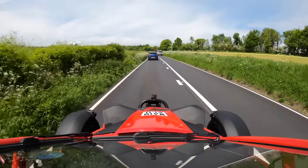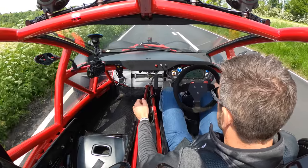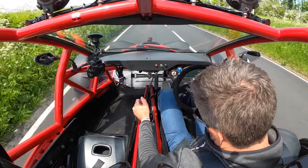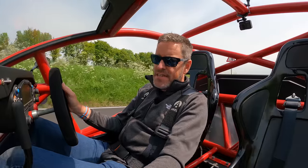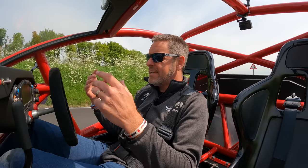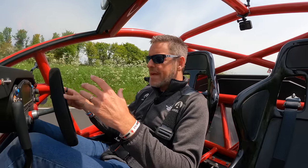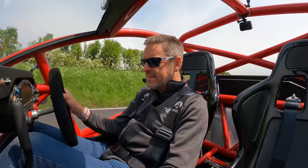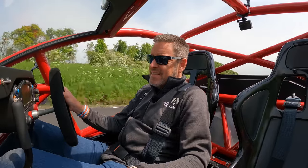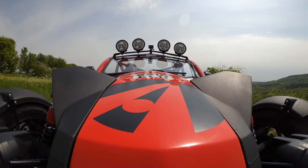I've not quite got the heel-toe action going on. It's definitely set up to do it. I think just because of the angle of my legs, I think you need time in this car. I know I've said it's super approachable and super friendly, but it's also a car that needs a huge amount of respect because there's no major amounts of driver aids going on in here. I mean, there's no traction control. That's just proper wheel spin straight away.